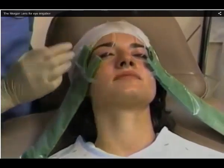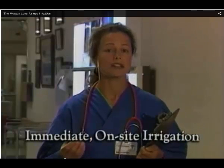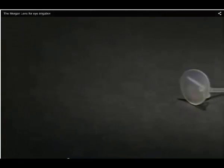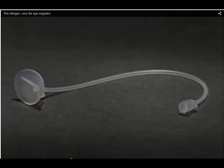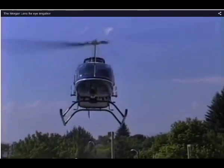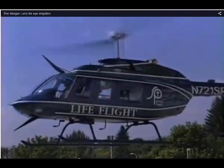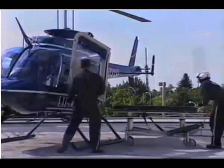Doctors used to tell you to just patch the eyes and bring the patient in. But what if you could begin flushing the eyes and neutralize ocular pH levels en route to the hospital? All with this little device designed in the field by an ophthalmologist for treating severe infections. As a volunteer physician in Vietnam, Dr. Lauren Morgan ran across numerous ocular injuries. And today, thanks to his in-the-field invention, we find the Morgan lens works in all types of environments.